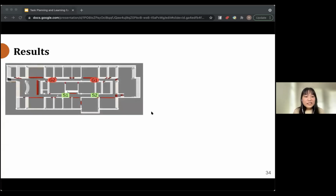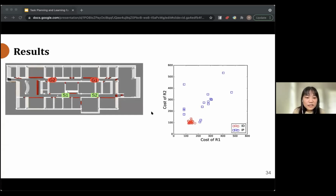We had some results in the Gazebo simulation with 2 robots, and it's sort of straightforward to look at. Here we plot the cost of robot 1, the cost of robot 2. The red circles represent the increasing dependency algorithm's results, and the blue squares are from just planning independently. And we can see that having this increasing dependency coordination makes them sort of avoid those conflicts and have lower total cost and lower variance.